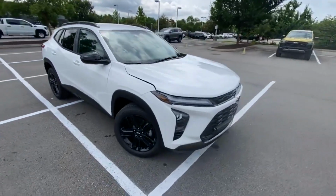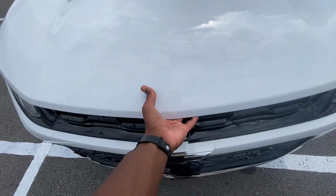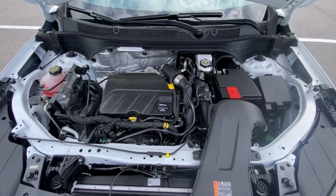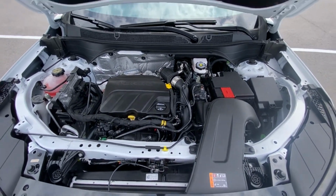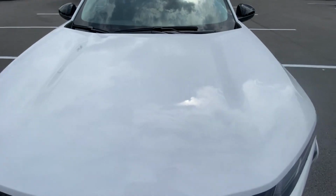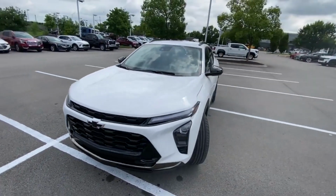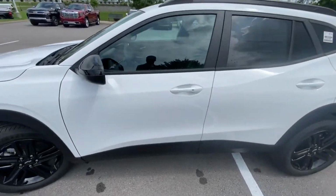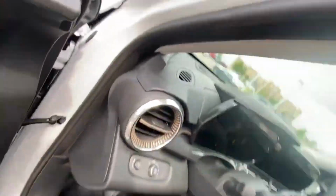But coming back around to the front here, pop the hood. And there's that 1.2 liter turbocharged 3-cylinder engine. And this has a lot of similarities, as it should, to the Encore GX. Pretty much similar dimensions and all of that. But let's go ahead and hop in the driver's seat.